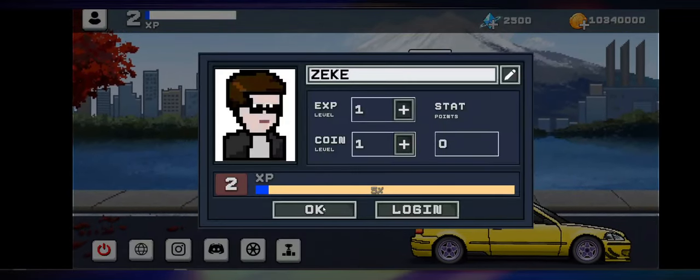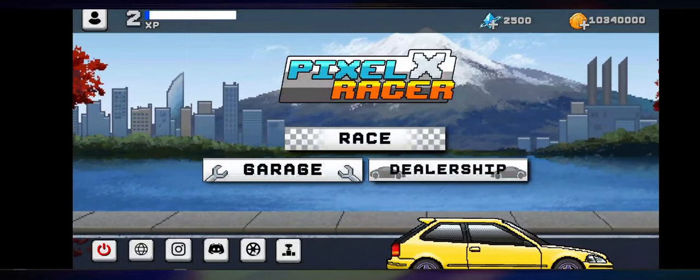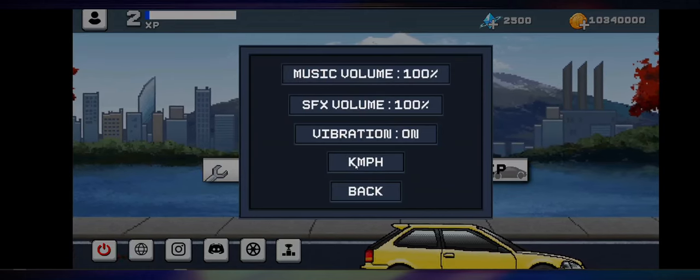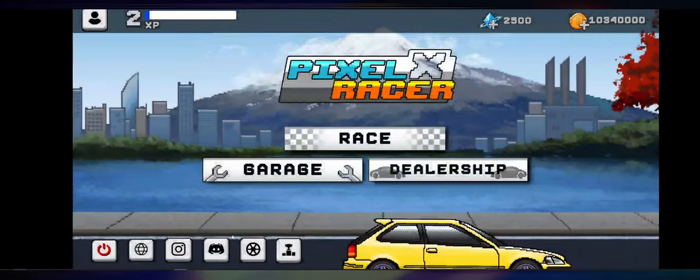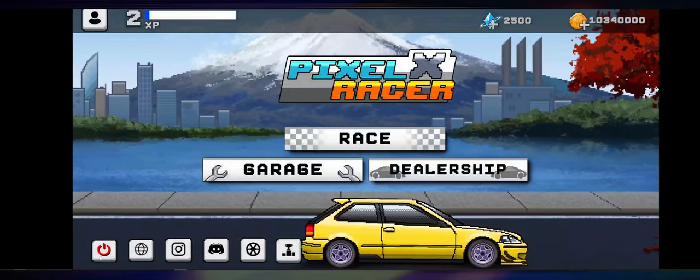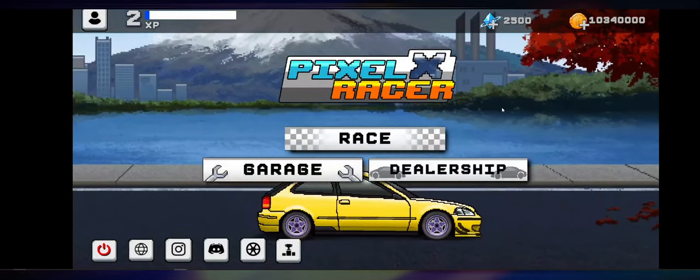I don't have Google services on this phone. I have microG. But whatever. They have the settings, obviously. You can do miles per hour, KMH, whatever. Their Discord, Instagram, website, and exiting out of the game, which is not really a needed button.